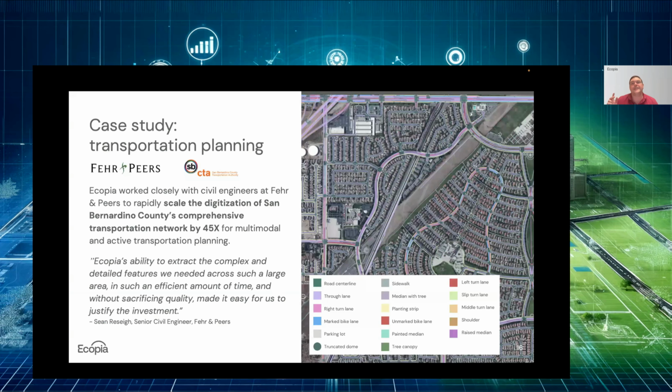I'm going to show you a more dynamic demo in just a minute here, but this is just an example of an award-winning data set that we created with Fair and Pierce across the county of San Bernardino, the largest county across the United States. And we were able to speed up the mapping process by 45 times compared to traditional methods.